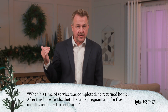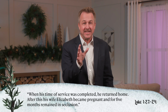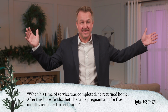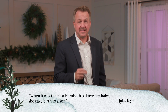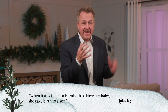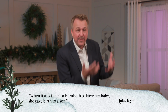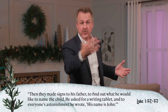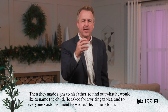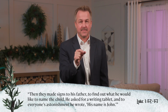Zechariah finishes the responsibilities at the temple, and then he goes home. And shortly after, Elizabeth becomes pregnant. God was at work. And then the day comes. Zechariah and Elizabeth had waited and endured times of sadness, frustration, despair, but now they were holding this newborn baby boy, right? God was at work. Their neighbors and relatives asked Zechariah what he wanted to name the boy, and he motioned for them to bring a writing tablet. And on it he wrote, "His name is John."